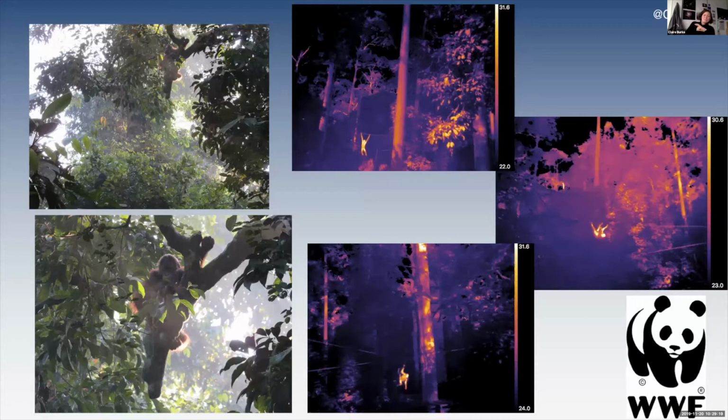So orangutans are critically endangered and they live in the rainforest, which is really hot, really humid, with really thick vegetation. And heat and humidity was something we suspected they might have a problem with. You're trying to detect a hot thing in a hot environment, you're going to really struggle to see it. And the forest itself is very dense. Seeing through the vegetation we suspected would be a big problem.